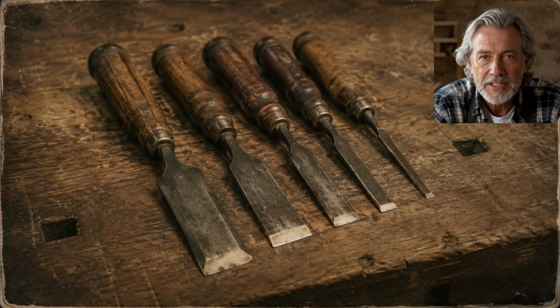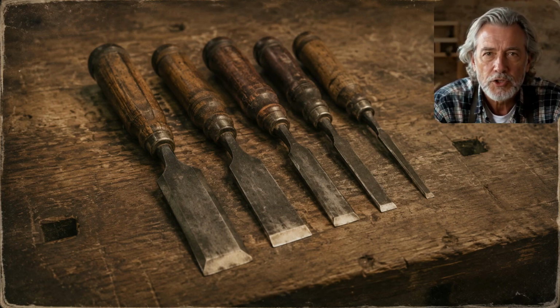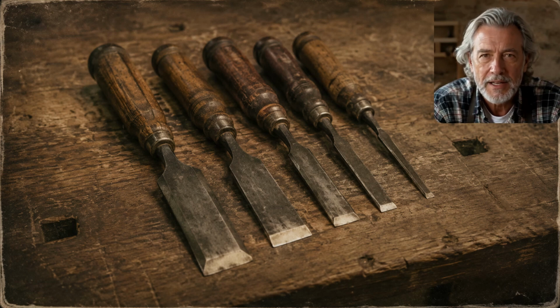Number 5, the Stanley 750 socket chisel. I can already hear half the room checking out because Stanley makes the orange-handled chisel your grandfather used to drive drywall screws when he could not find a screwdriver. And yes, the Stanley tool catalog contains plenty of tools that are mediocre by any honest standard.